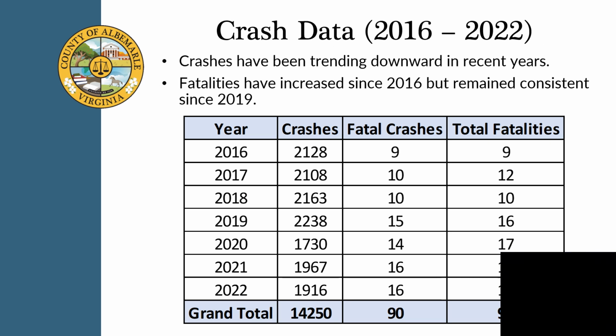This is a slide that depicts crash data from 2016 to 2022. And you can see that since 2016, crashes have trended downward in recent years, and fatalities have increased since 2016, but they have remained consistent since the year 2019. And one thing that's alarming here to me is this number at the bottom right, total fatalities of 97. And we're talking about crashes over this time period from 2016 to 2022 of being 14,250 crashes, but 97 of those being fatality crashes.